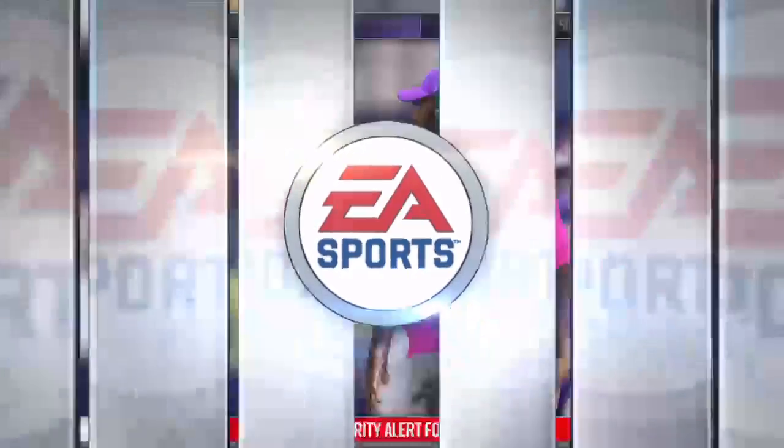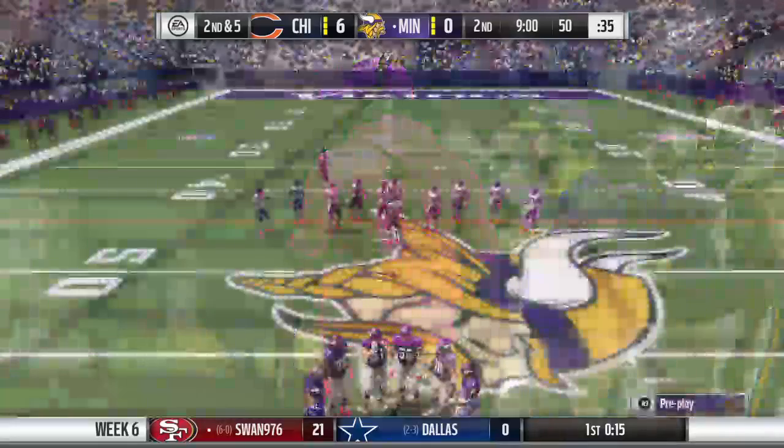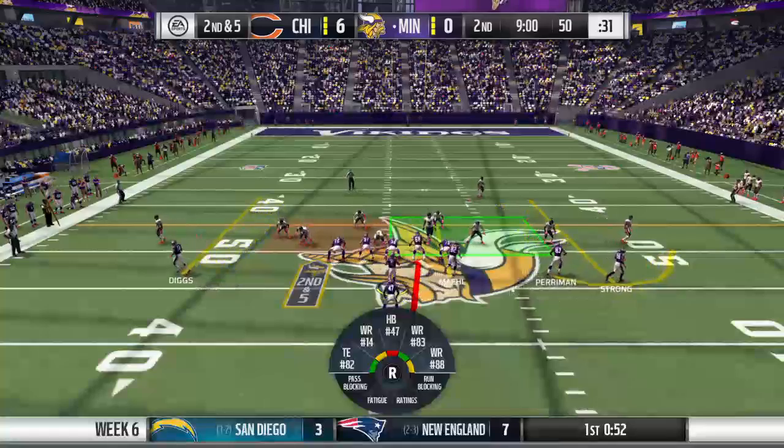Back now with Charles Davis. I'm Brandon Gaudin. Second quarter begins with the Vikings holding the football. They've got a second down at 5 here to start things out.